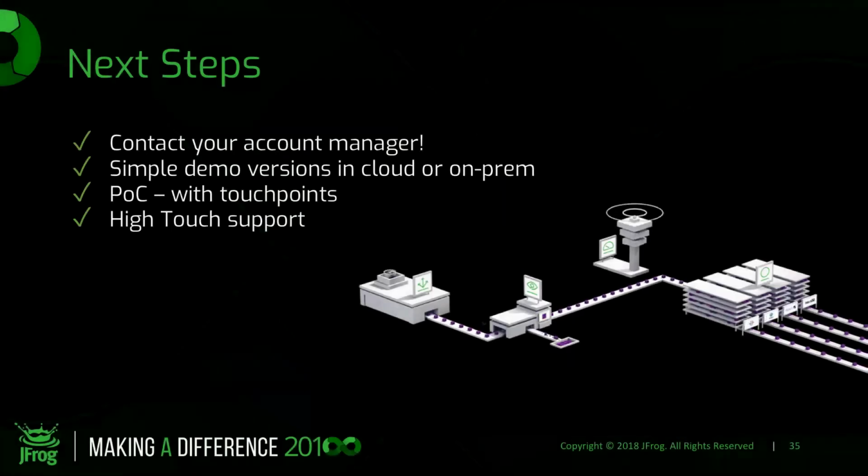Now, hopefully at this point, you're asking yourself, what do you need to do to use Enterprise Plus? Hopefully you've answered this question of, am I ready for Enterprise Plus? Do I need Enterprise Plus? And your answer is yes. And you're wondering what you can do about it. Well, you can contact your account manager. They'll be happy to set you up with a personalized discussion of Enterprise Plus.